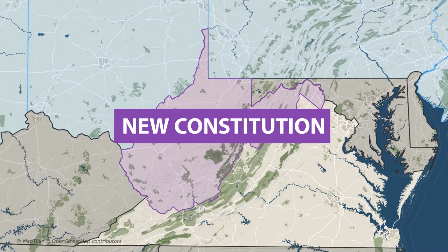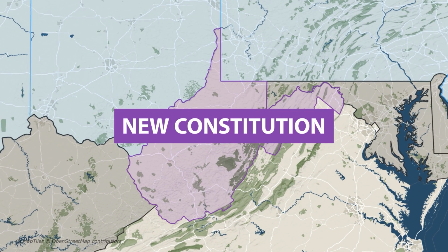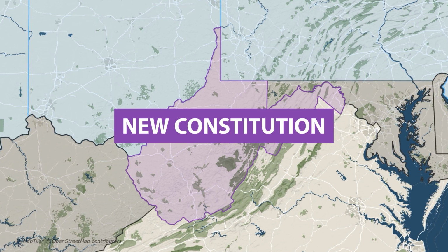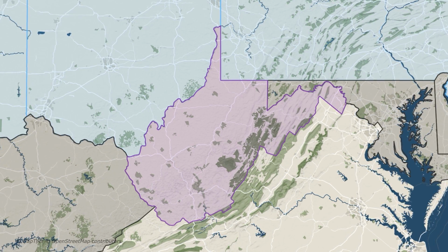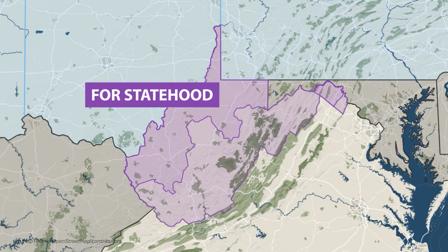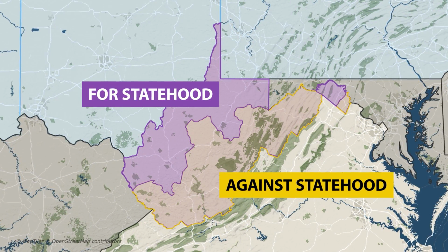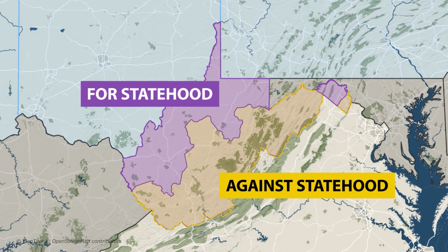This group drafted a new constitution for the proposed state of West Virginia and organized a referendum on statehood in October 1861. The referendum was supported overwhelmingly in the region that would become West Virginia, but it was largely boycotted in the counties that were under Confederate control, primarily in the southeastern part of what would become a new state.